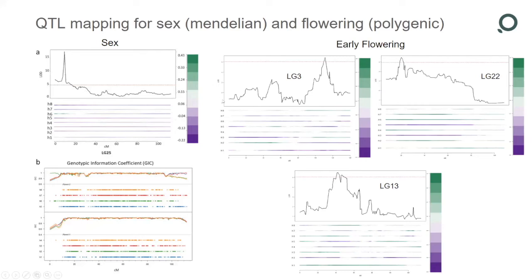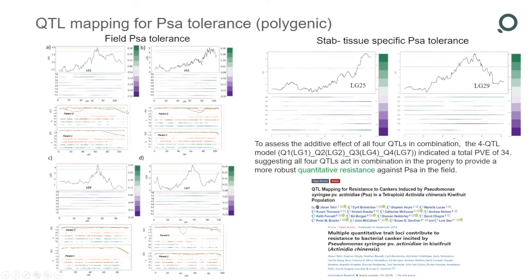Then we also mapped another trait, early flowering, for which we had 3 QTLs, so it's also important. Finally, we went for mapping the QTL for Psa tolerance. We had 4 QTLs identified on 4 different groups. Their GIC profiles were pretty good underneath the QTLs, telling us that our QTL detection is unbiased, so it's good. We also found 2 QTLs for tissue-specific responses.